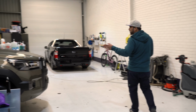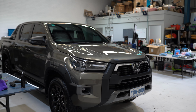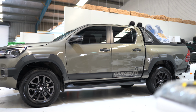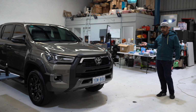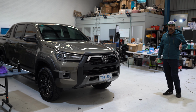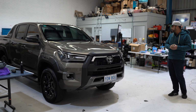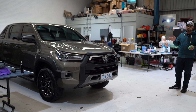Another Toyota Hilux. This one, again, is also owned by the great guys at Garage 76 down in Mitchell. Check them out, guys, for all your four-wheel drive off-road mechanical work, as well as tuning, because all these diesel off-road vehicles, if you do a bit of chip tuning on them... I don't know why they still call it chip tuning, because no one's soldering chips into ECUs anymore. I think it's from back in the 80s, they used to do that. That's a different story. Garage 76, check them out for all your tuning needs.